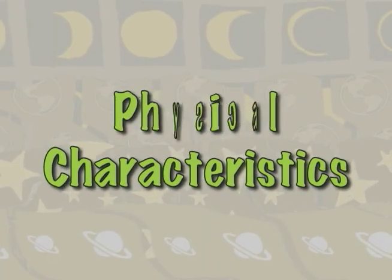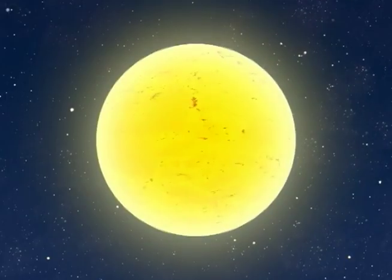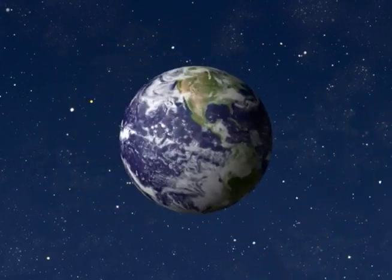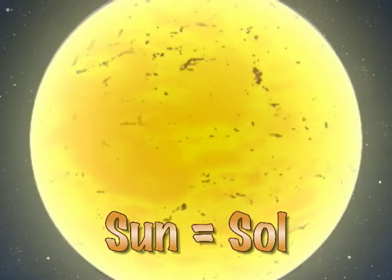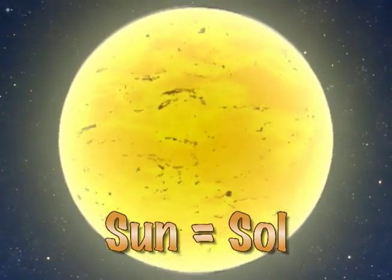Our sun. Physical characteristics. One place that people can't explore is the sun. It's too hot and very far away. The sun is our closest star, but it is still millions of miles from Earth. The sun is the center of our universe. All of the planets circle around the sun. The Greek word for sun is sol, so people often use the word solar to talk about the sun.